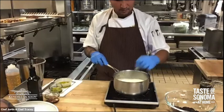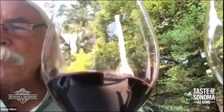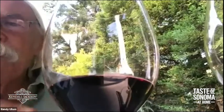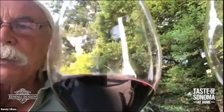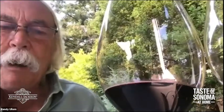Hey, Randy, you want to talk about the Cabernet real quick? I was just going to say, the higher that percentage, the better the chocolate, and the better it pairs with a killer Cabernet like we're going to have here in a minute. This Cabernet is mountain grown, so it has some really nice refined tannins that will go along with the chocolate and a higher percentage of cacao.